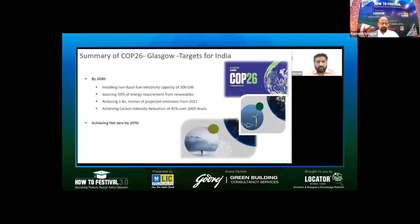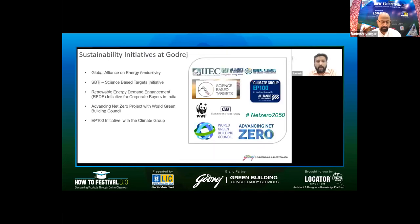Just to set a context for the presentation, we are all aware recently there was a COP26 conference which happened at Glasgow, and some of the objectives which came out and the kind of targets which India has taken, I think all of us are aware. We have taken some stiff targets for our country to achieve on the sustainability radar. So by 2030, we need to install non-fossil fuel electricity capacity to a tune of 500 gigawatt, achieve carbon intensity reduction to a tune of 45% over 2005 levels, and ultimately even achieve a net zero target by 2070.